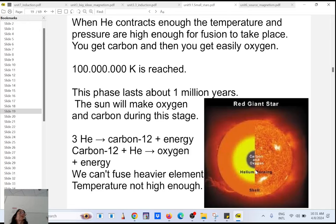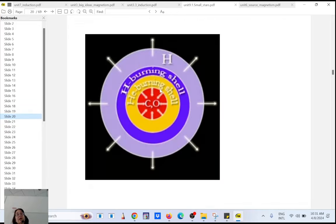And gravity is trying to squeeze everything, but you don't have enough pressure or temperature to go further, okay? So that's what's going to happen for our sun. At the end of its life, it will have a core made of carbon and oxygen, like a diamond. Helium will still be burning here. Hydrogen will be burning in this layer, and here there is no fusion.